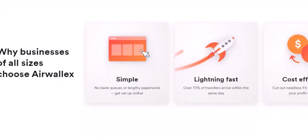Remember, responsible spending is key. No matter which tool you choose, make sure you understand the fees and use your card wisely.